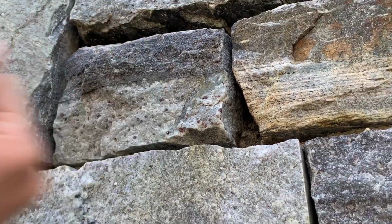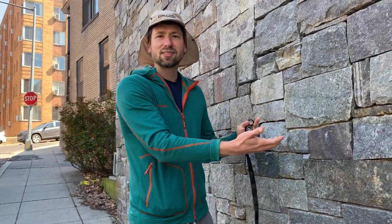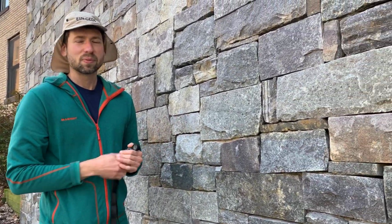So anyways, we just wanted to point this out because no matter where you are, even if you're not in the mountains or in the forest, you can look around in Washington, D.C. on buildings and see these amazing rocks and learn from them. So keep an eye out.